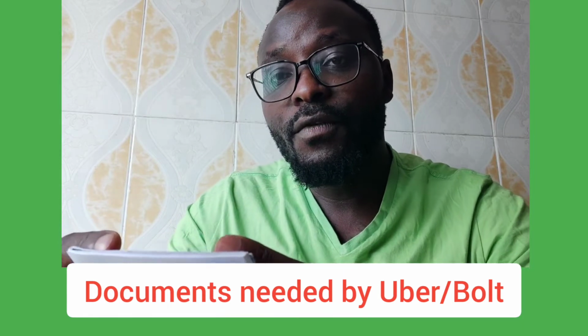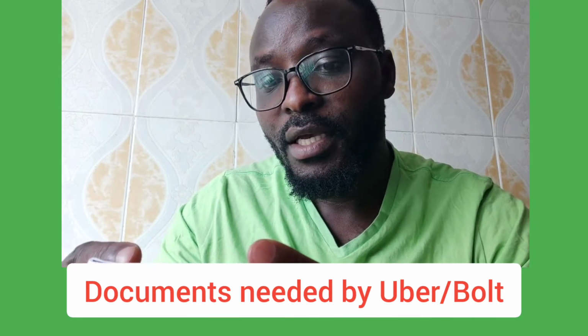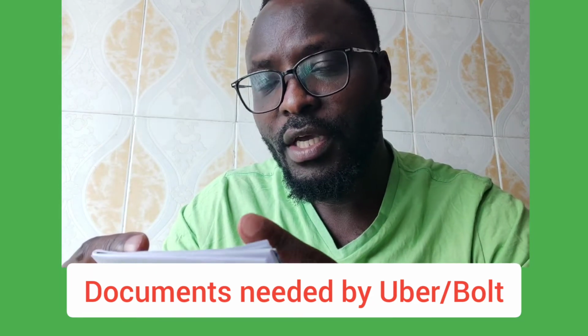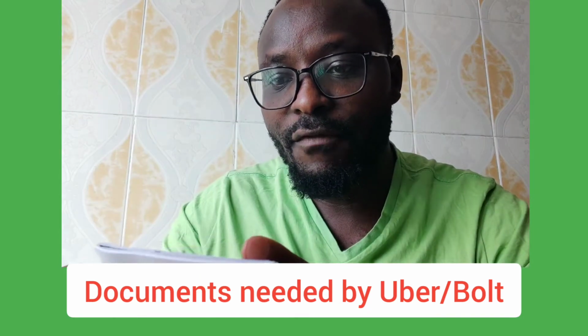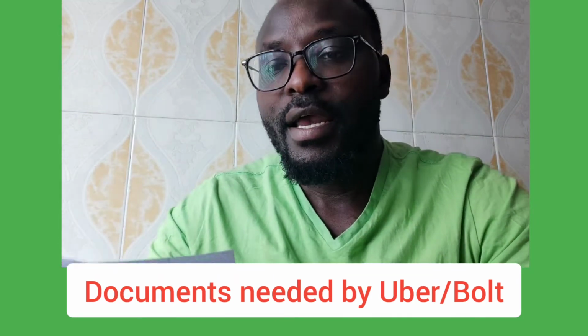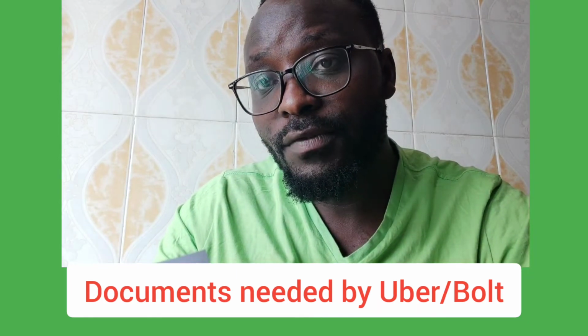Once you have your valid good conduct, you go to the NTSA website and apply for the taxi driver badge. It costs you 1,050 shillings, but you have to have a valid good conduct for your taxi badge to be validated. And then this is an extra requirement for Uber only, not for Bolt.